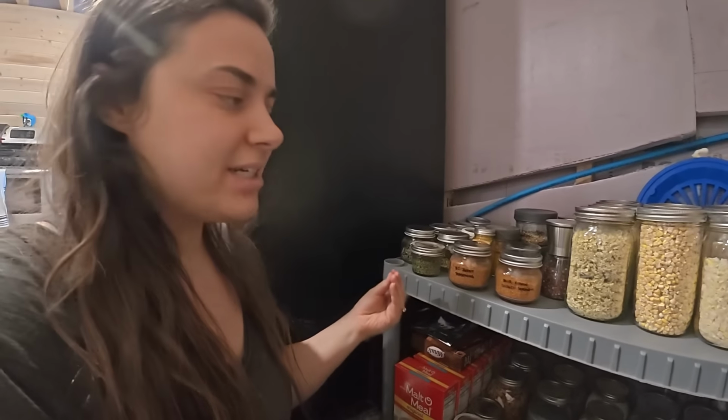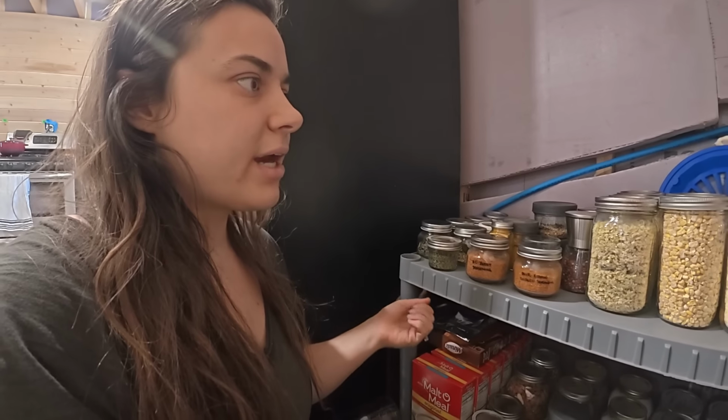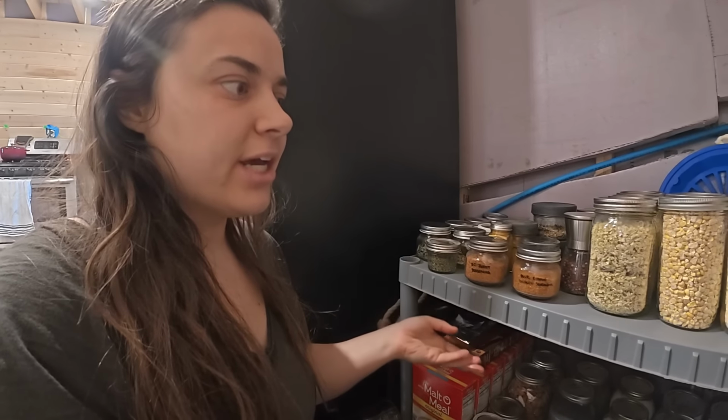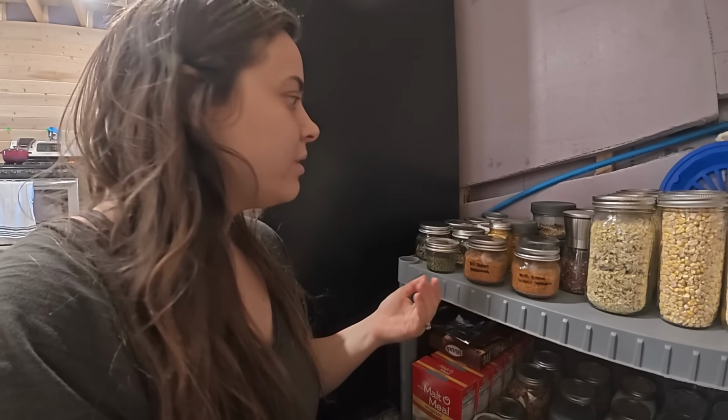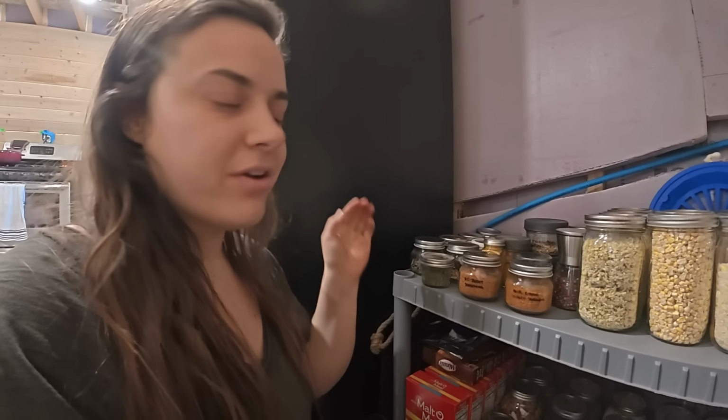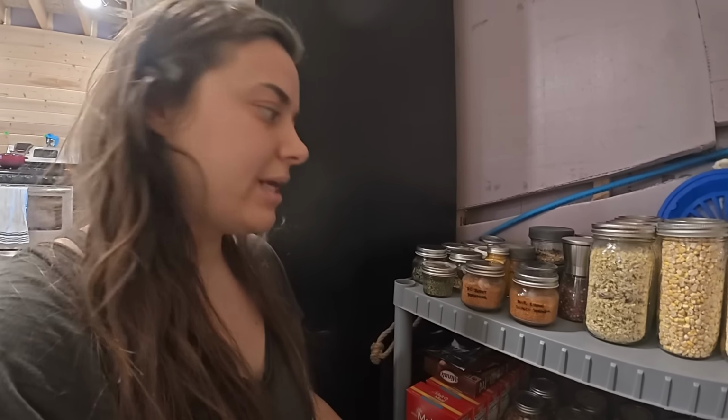I'm not the biggest tea drinker, but it is something that I kind of want to start trying because I think it's really fun that it's something that I can very easily grow for myself. So I have kind of a start on those, but I haven't fully taken the plunge into that world yet.